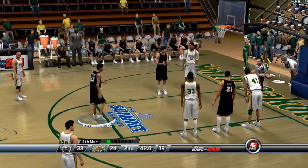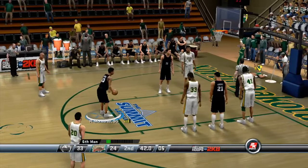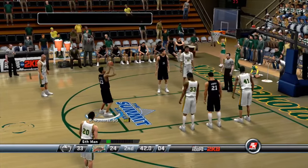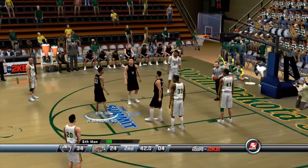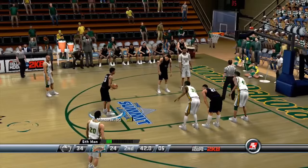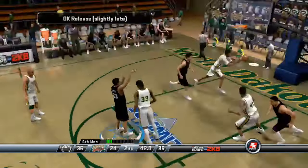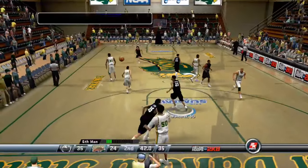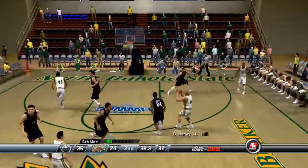Shooting 1-1. Sinks the first one, and that will push the lead to double digits. He gets them both. I think this game is out of reach, Vern. There's just not enough time left for a comeback.